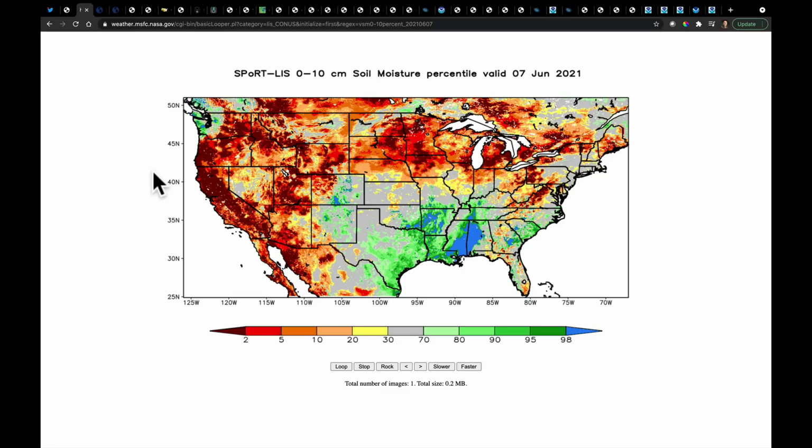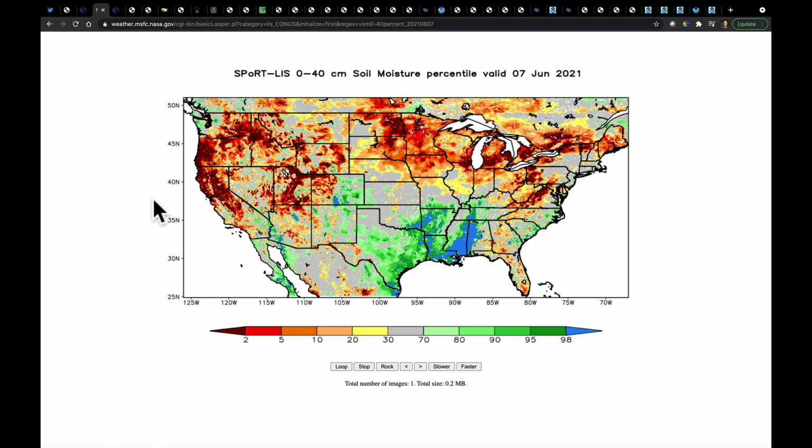We're looking here again at percent. And in the top 4 inches, we notice that there's a substantial portion of the Upper Midwest and Northern Plains that's very dry. The grounds are saturated farther to the south, and we don't expect this to change just given the time of year out west. But what I'd like to do is step you down a little deeper. So this is the top 4 inches. This is the top 40 centimeters or 16 inches.